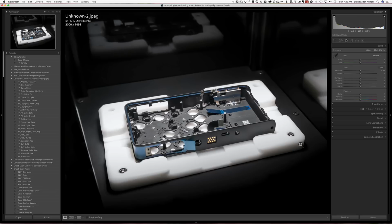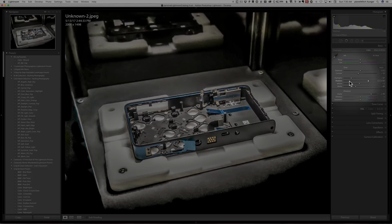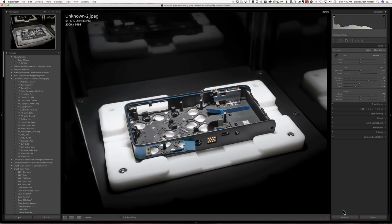Now if we dive in a little bit into this image, and I'm going to blast it with my Color Miracle, we're not looking to say this is a horrible image, because if you look at it just as the original, that's a very appealing, a very pleasing image. The darks are dark, the whites are white, and the stuff that's in the middle looks pretty good.